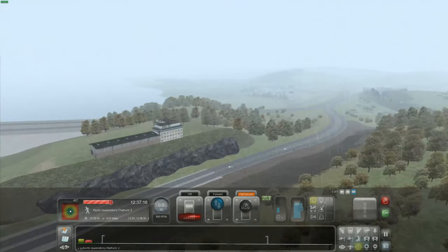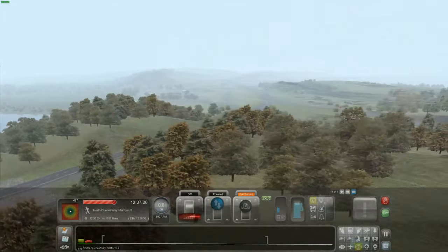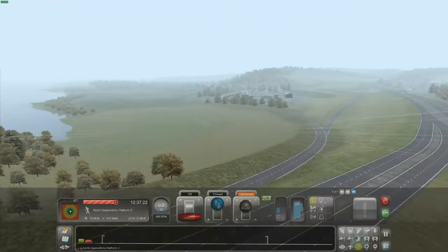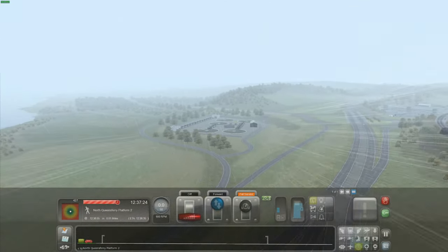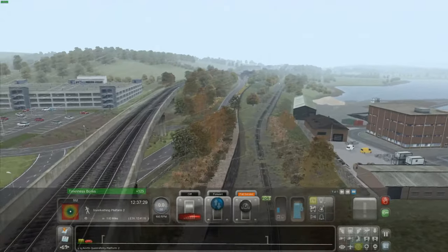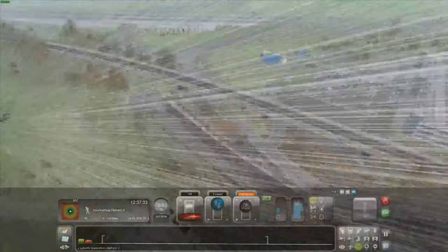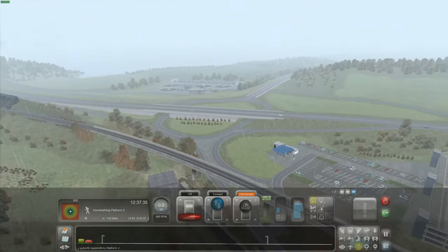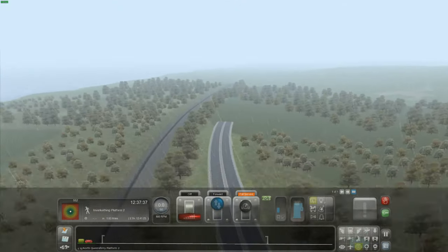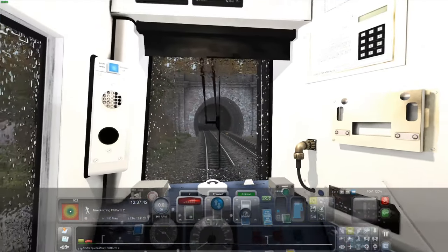How did I get over here? And why are there two bridges? I don't really know. They've even put in the detail of the sewage treatment plant here, which is weird. Because, I mean, there is a tunnel there. What? Okay, but where does that go? You know? Over here. Interesting. Okay, off we go.